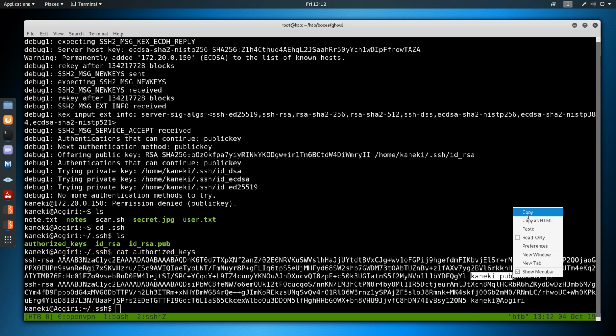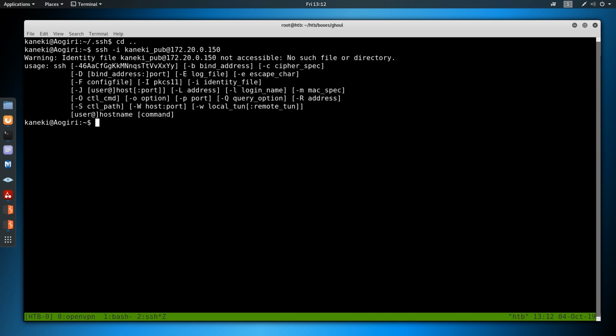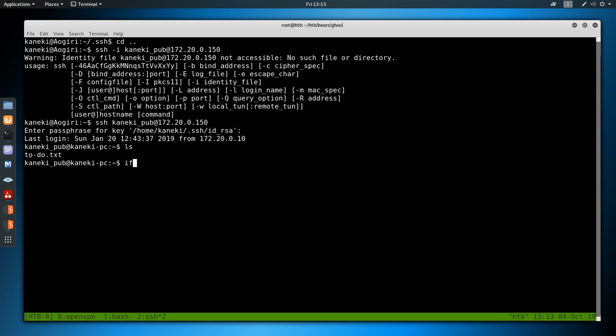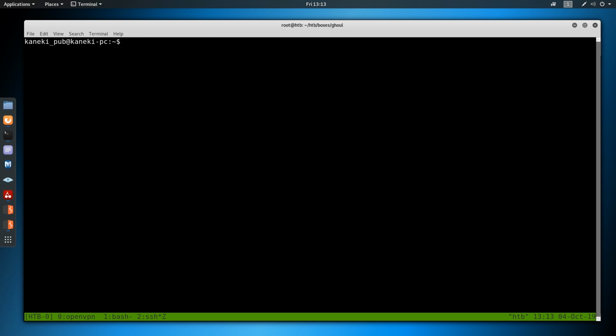So if we try using that username, ssh -i kaneki-pub at 172.20.0.150, we don't do -i. The passphrase, it's going to be this, I love Tuka, and we can log into this box. So we just had the wrong username. So now we're on 172.20.0.150. So if we do ls, there is a to-do, and it says give aogiri-test user access to eto for git.